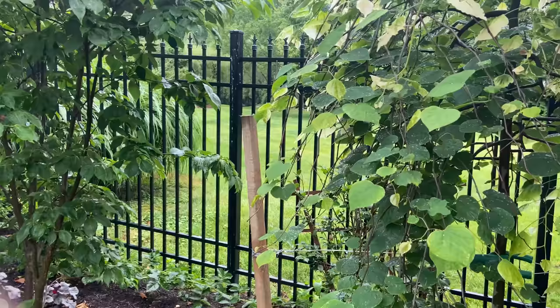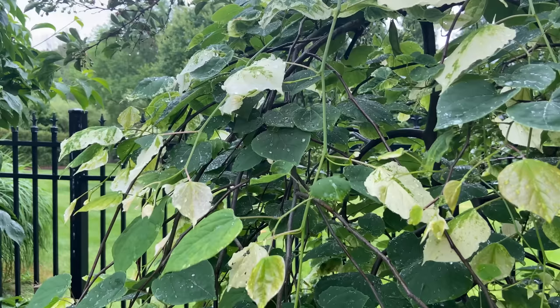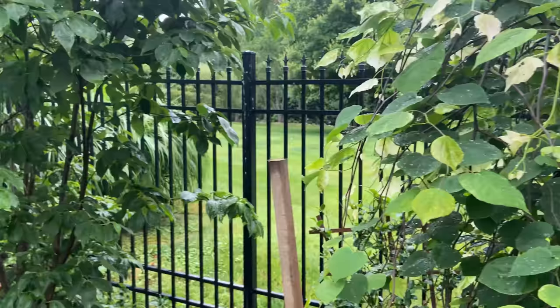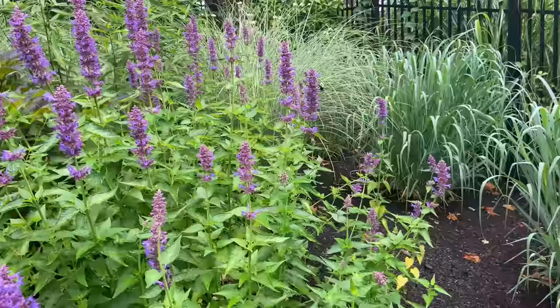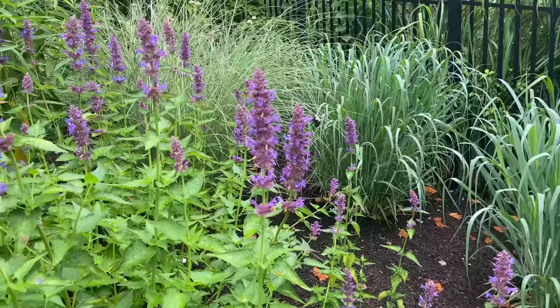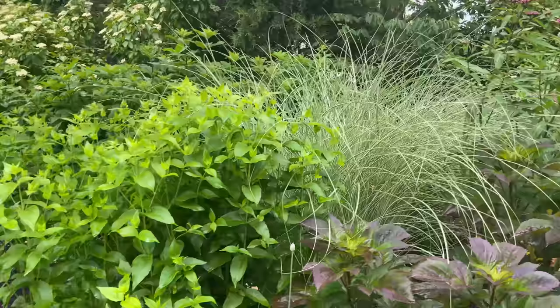This is a pretty variegated weeping dogwood. It's not going to get too much bigger than this, but pretty leaves and of course the pink lavender flowers in the spring. And then back here we have some native panicum. I think this is Shenandoah. Some agastache that the bees absolutely love. More milkweed. And one of my favorite grasses, this is Little Bluestem.